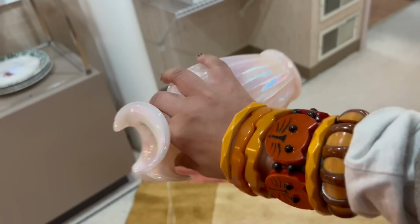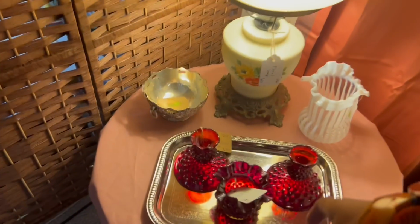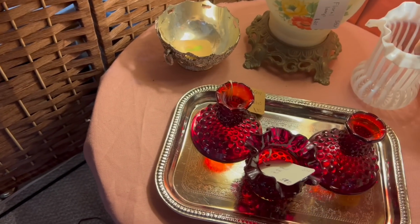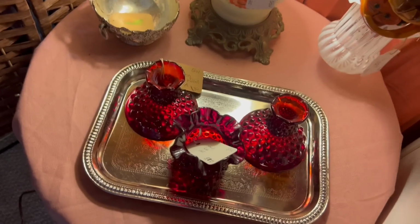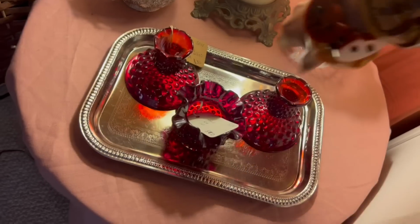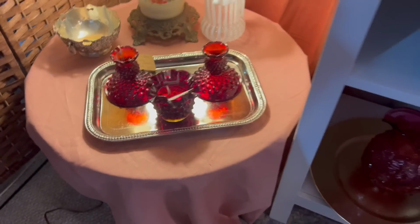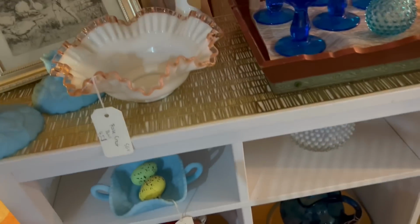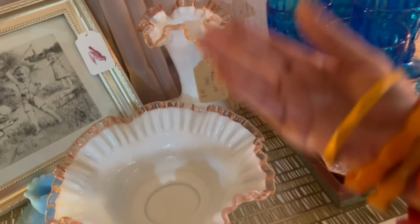Check this thing out. That is gorgeous. All right, now back here, the little red one is 10. That's not bad at all. Why is, oh, it's chipped. Oh, it's really badly chipped. Still, just turn it around, hide it. $10. That's a little bit more common, but it's been a while since I've had it. What about the Crest 28? That's a good price too.